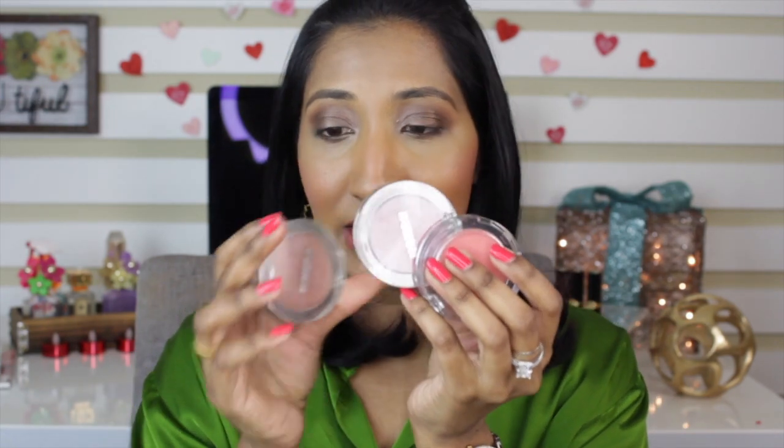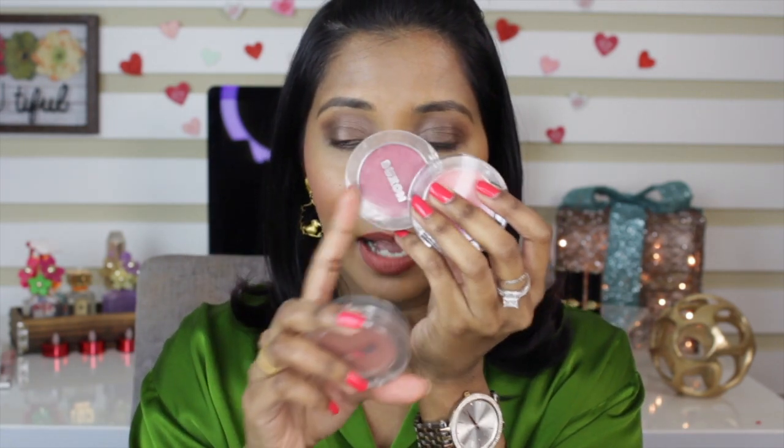Moving on to blushes, I do have 3 blushes that I've been enjoying. These 3 blushes are all from Buxom and I have been obsessed with them. I think I've got 4 out of 7 shades, and I'm definitely looking forward to trying a couple of other shades which I find will go well with my skin tone. These blushes do look very light when you look at them at first go, except for the one in the middle right here, which is Goa.